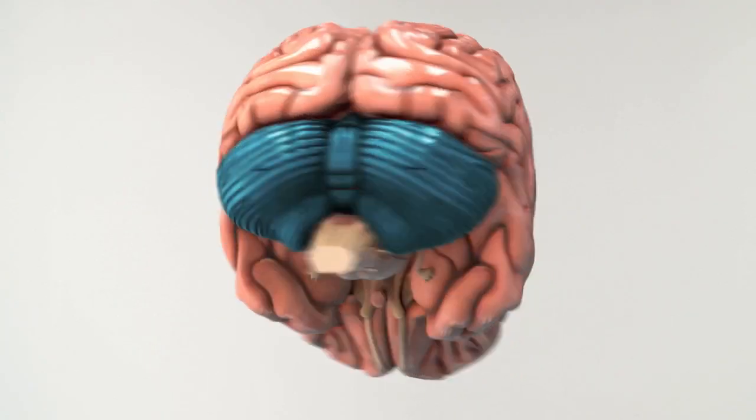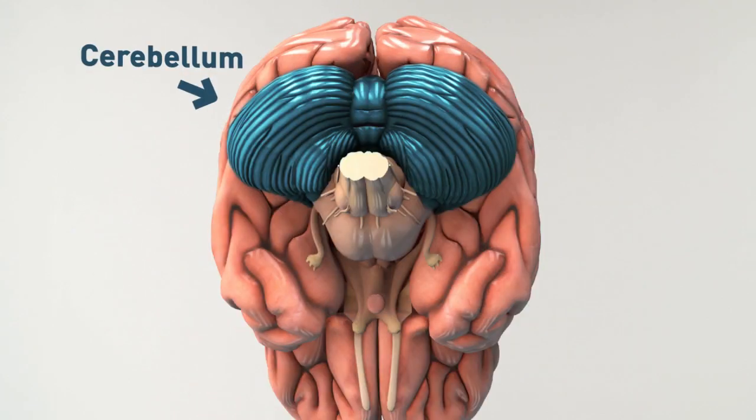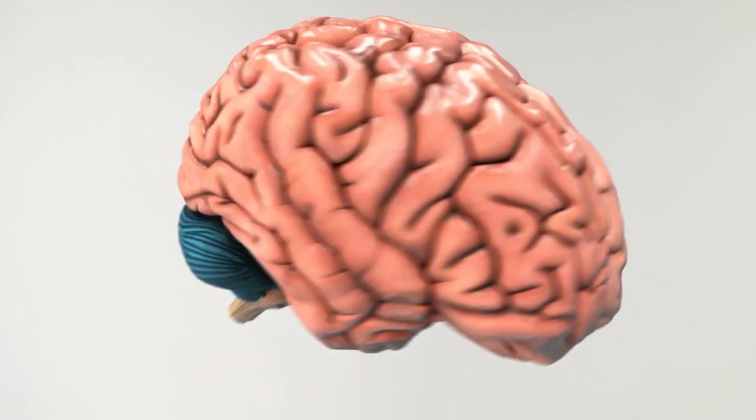Around the back of your brain is the part that controls coordination and balance. It's called the cerebellum. It takes information from your senses and translates it into your movement. It's a key part of your hand-eye coordination. All the stuff you need to be good at if you want to win gold at the Olympics.